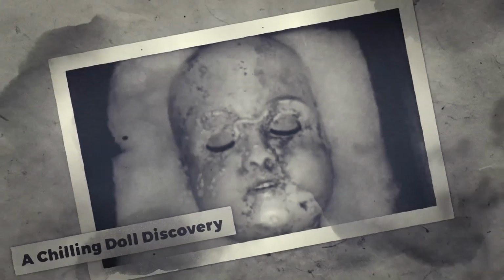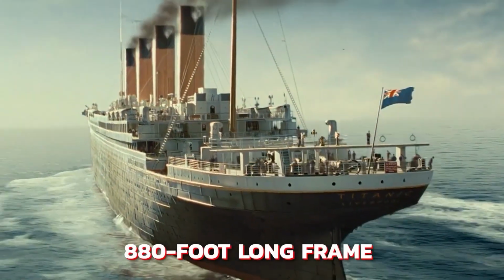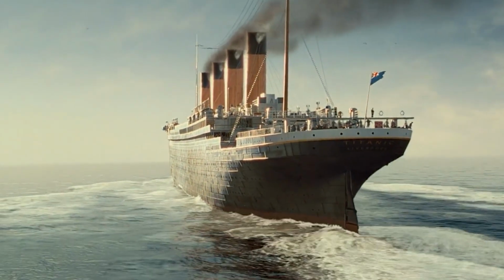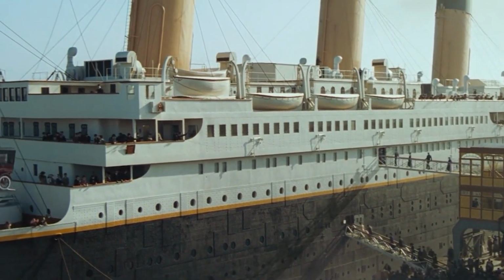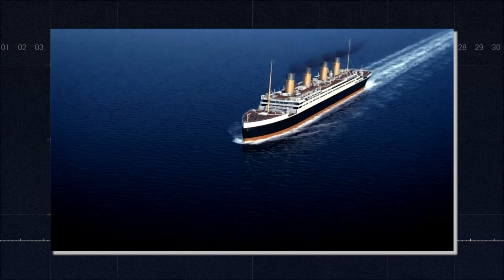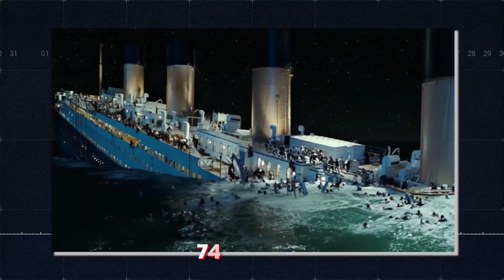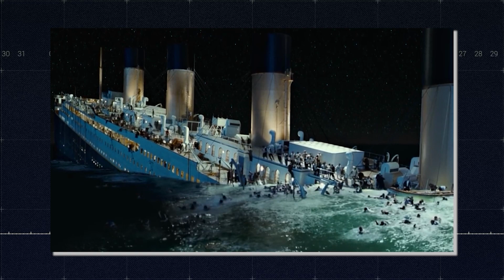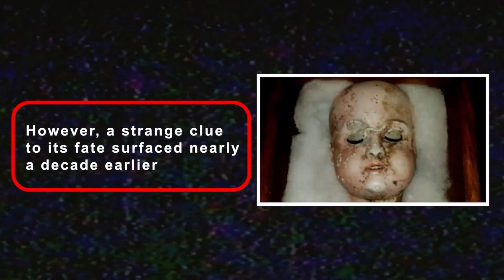A chilling doll discovery. The Titanic, with its massive 880-foot-long frame and reputation as an unsinkable ship, has cemented its place in history as the most famous shipwreck ever. But surprisingly, clear evidence of its final resting place wasn't found until 1985, 74 years after it sank beneath the waves. However, a strange clue to its fate surfaced nearly a decade earlier, thanks to a fisherman named Abel Frederico Nogueiras.